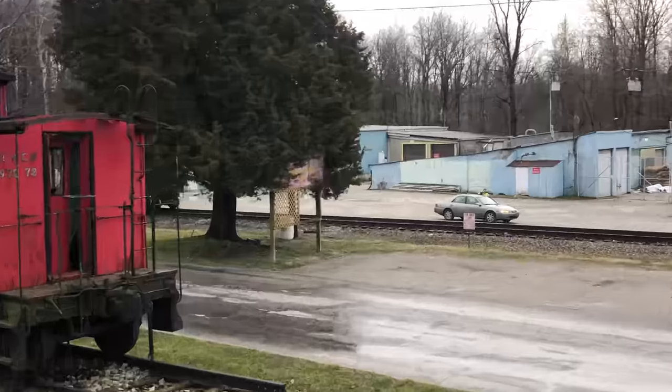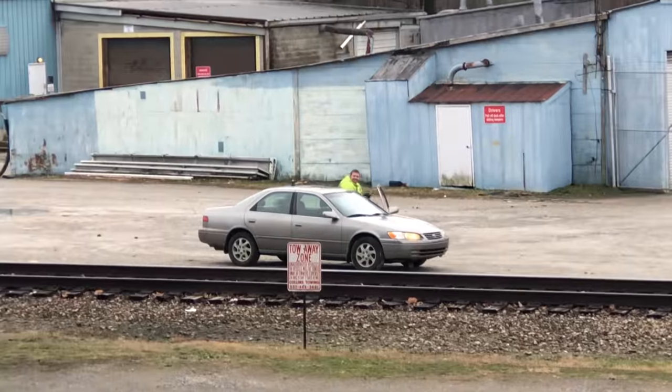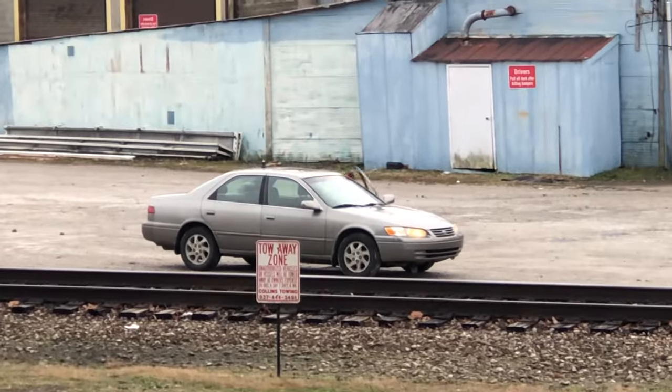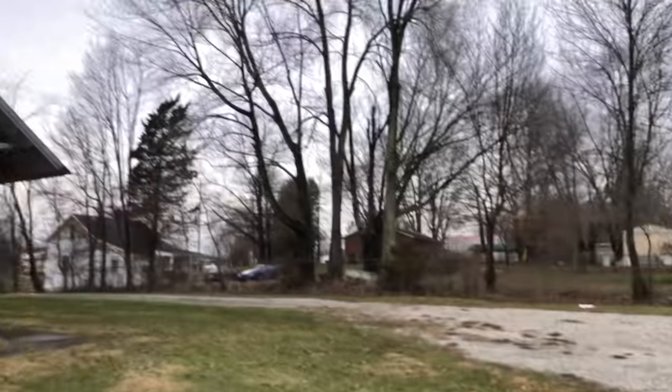Hey, there's Preston down there. Hey, Preston. There he is, way down there. Wow, that was pretty cool. Gotta go catch him again here. That's a long train. That was a good one.